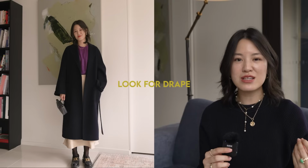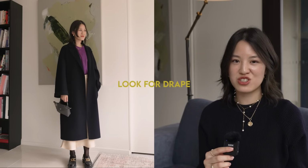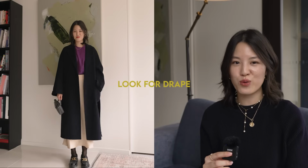I also love looking for fabrics that have good drape. When something is draped, it instantly looks a bit lighter on the outfit as opposed to too heavy and structured. On the inside, I'm wearing this top with beautiful drape. I've got this skirt that is very flowy and draped. It works really well against this navy, thicker, slightly more structured coat.